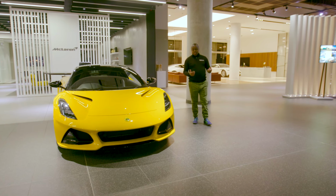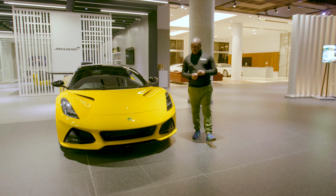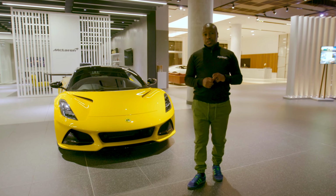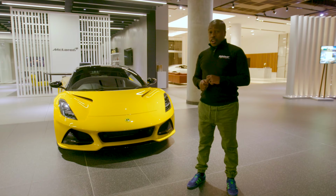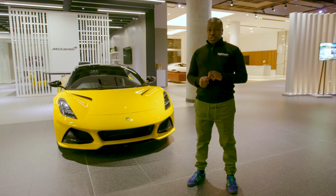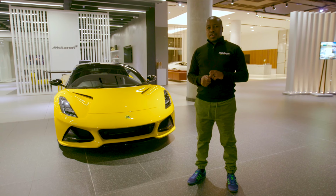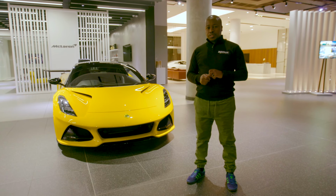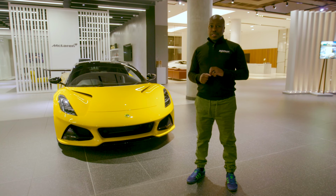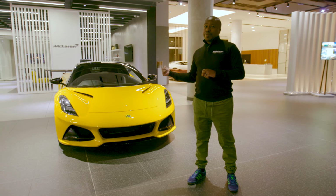Lotus. If you can recall what Lotus stands for, it's lightweight sports car technology. And Lotus is back in South Africa. We recently drove the Emira, which is possibly one of the last analog sports cars that Lotus will be building. But the future of Lotus is probably not the Emira.